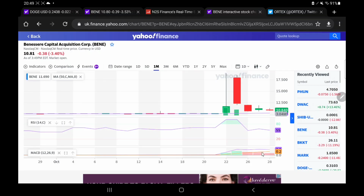They're becoming more intense as time goes on, dropping lower and lower and lower, and we're seeing the lines on the MACD also almost cross over. They're coming very, very close to crossing over, and again, that would be another sign of a bearish trend forming with this stock. So would I buy BENE? For me personally, BENE is not going to be a buy.